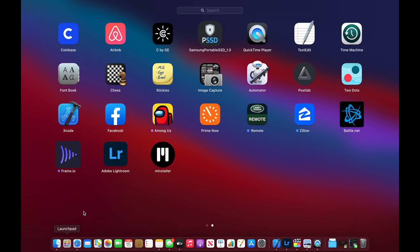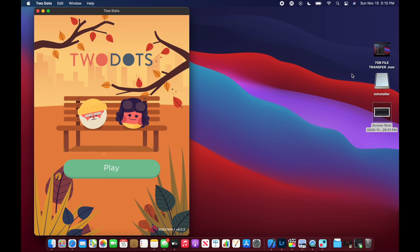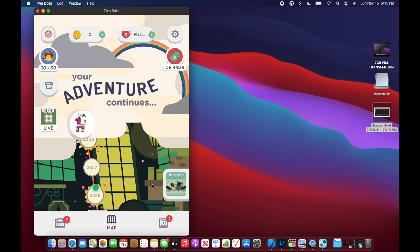Okay, so Launchpad. Over here, we have the apps that I have downloaded, which are from my iOS. One of my favorite mobile games that I have been playing for the past 5 or 6 years, Two Dots. And guess what? It works on my MacBook now. I was playing this earlier just to test it out, and then 40 minutes went by and I'm like, you need to do something else. So this is a little bit dangerous as well.